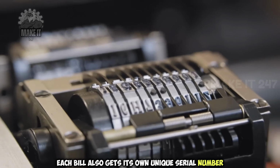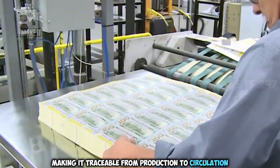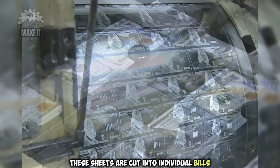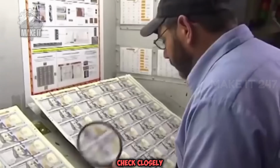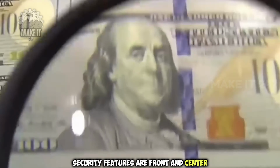Each bill also gets its own unique serial number, making it traceable from production to circulation. Highly trained inspectors scrutinize every detail, ensuring only the most perfect bills make it through. Once approved, these sheets are cut into individual bills, measured to perfection, and bundled into straps. But it's not just about the aesthetics. Security features are front and center.